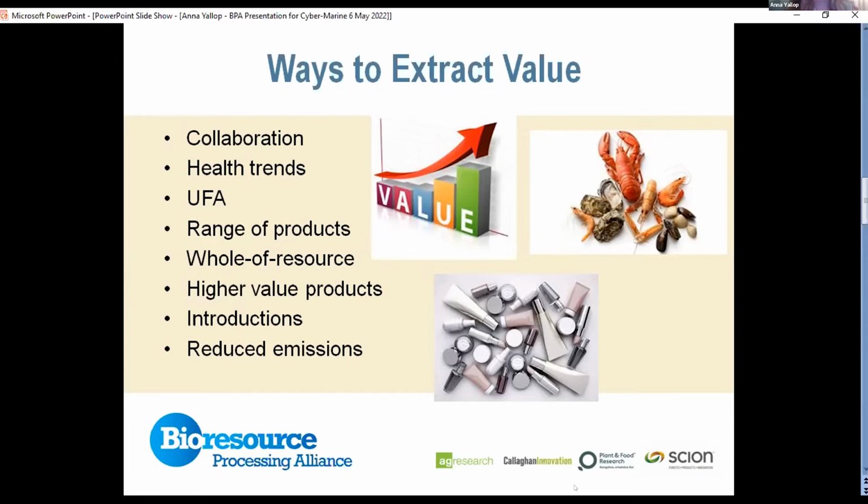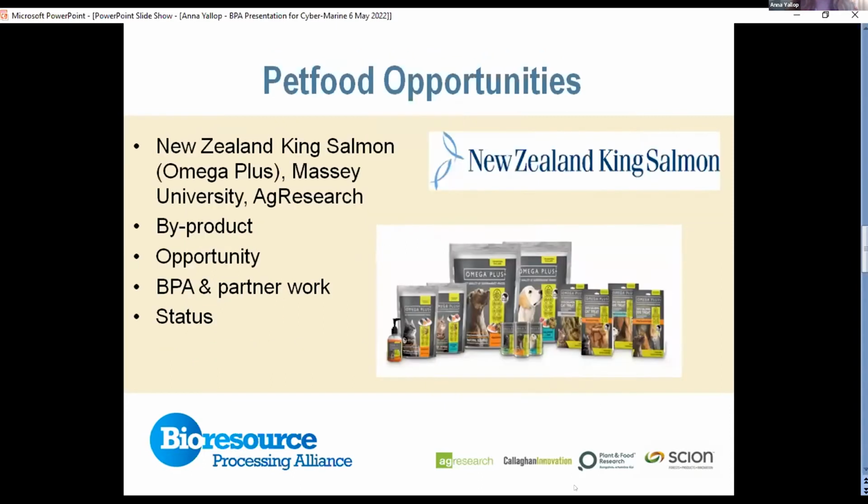So we can also make lots of introductions to parties. We've got parties who would like to use your raw material. We've got parties who have raw material that would like someone else to do something better with it. So there's lots of opportunities for people there. And of course, if we can help reduce emissions from the way we process things, you're not carting waste product effectively around the country to not use, that's a benefit for everybody.